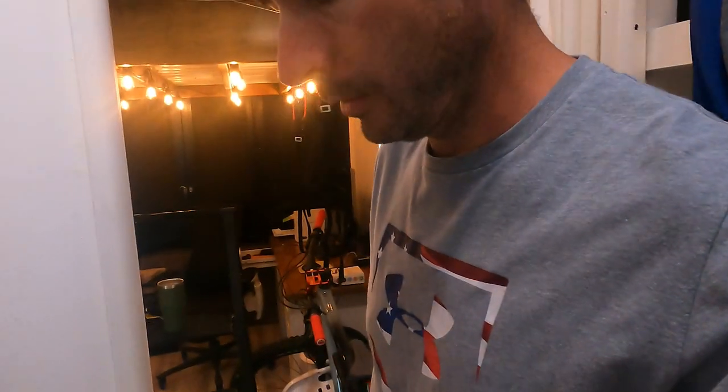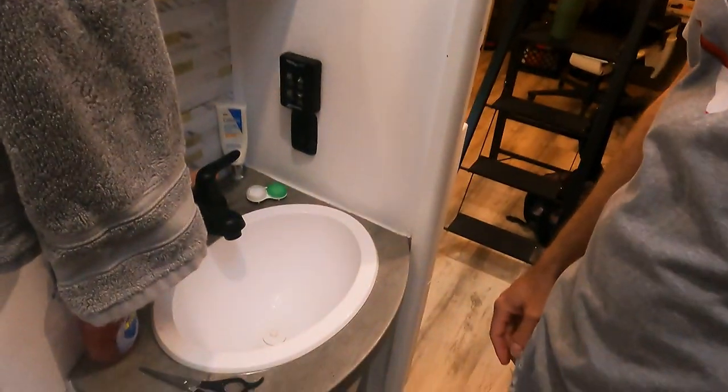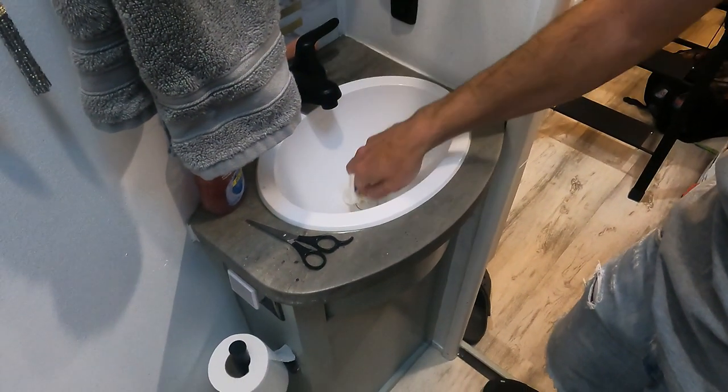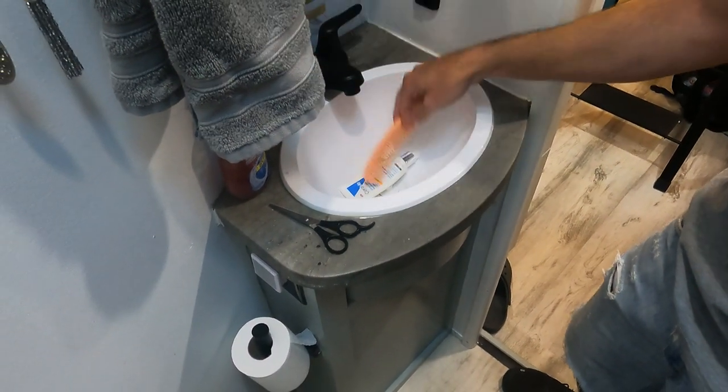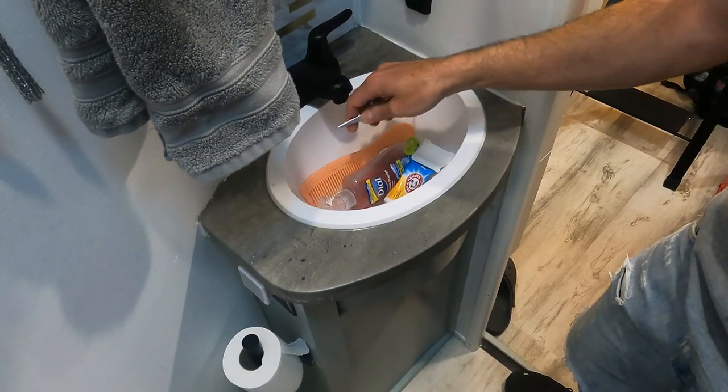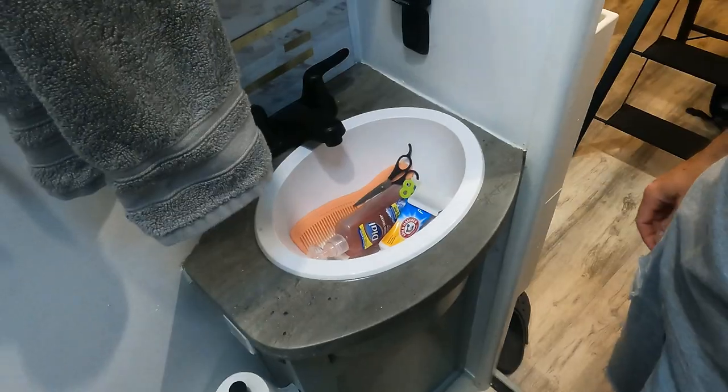So this is the master bathroom. What we do to get ready for move when it comes to this bathroom is we just kind of shove everything in the sink. Again, nothing was put away prior to starting this vlog, so stuff's all over the place. So we just stop up the drain and throw anything loose in here. And that's about it.